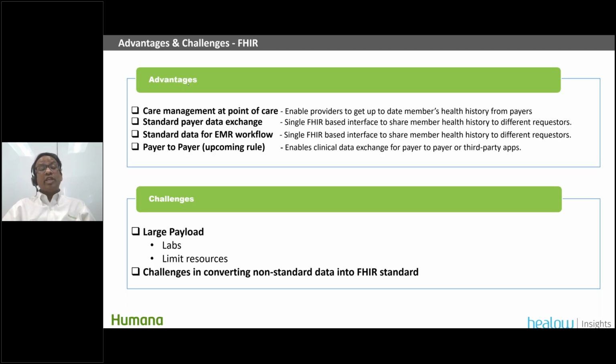Standard data for EMR workflow, and I think one of the questions being asked in chat was, is a payer like Humana working only with EMR? No, this standard payer data exchange enables any integration channel, whichever can be used to get the data to the provider in their workflow at point of care. So that's one of the advantages of this FHIR-based data exchange.